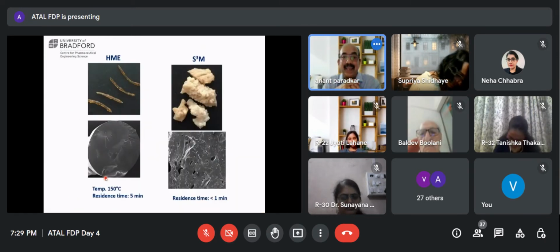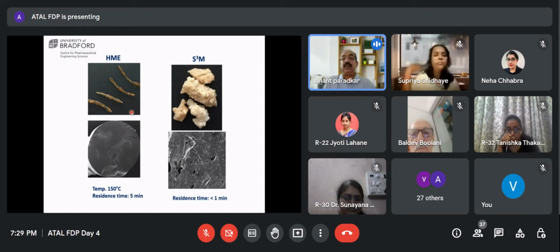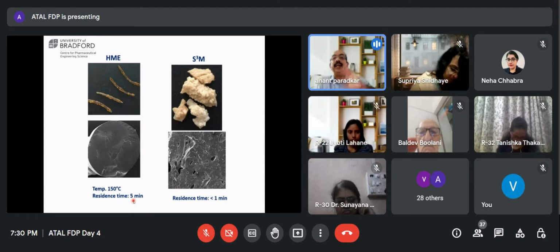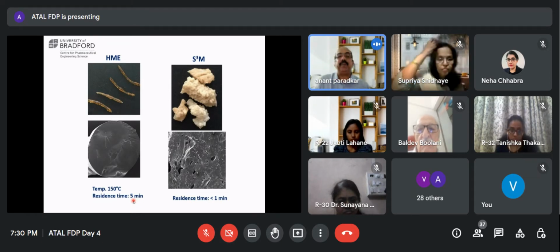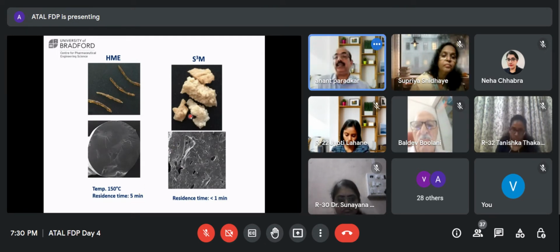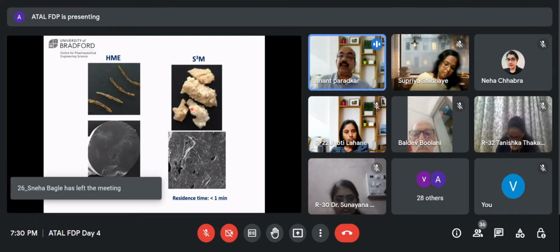Next slide, please. Now here you can see when we processed it under 2 conditions. In the hot melt extruder, the temperature we had to raise was around 150 degrees Celsius, and you can see the material we obtained. The residence time was 5 minutes. We didn't do a complete systematic analysis at that time, but I think it was around 5 to 8 minutes. Whereas in S3M, the residence time was less than a minute. The material color was completely different. There were signs of degradation in the hot melt extruder.